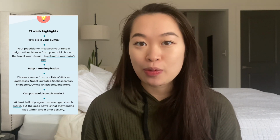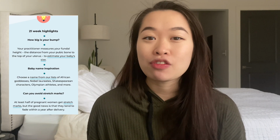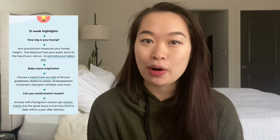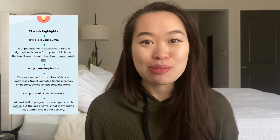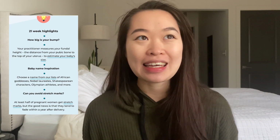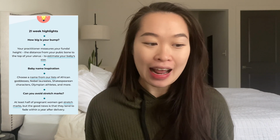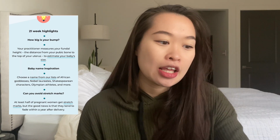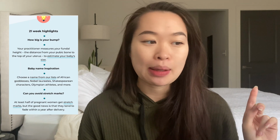She did do that when I went to my anatomy scan, and a week afterwards when I went back in for a checkup, and I will go through all of that with you guys because so much has happened in the span of 21 weeks. It's been a little bit crazy and a little bit overwhelming, but I will touch base on that afterwards. And then there's also a little chunk for baby name inspiration, and the app that I am using is Baby Center.